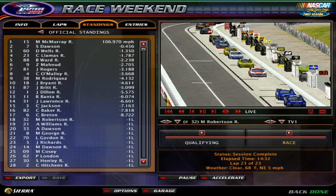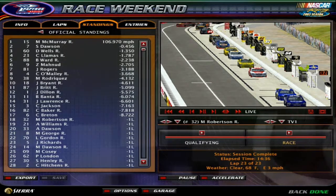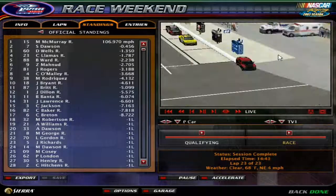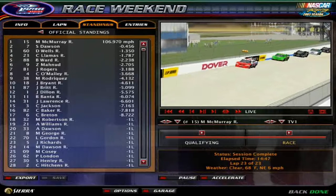Sorry about that. Something popped up on my computer and kind of cut the recording off. And you see a lot of cars just got on pit road for some odd reason. But now they're all leaving their pit stalls. I don't know what's going on. But Matthew McMurray is your winner today. They already said your top 10.